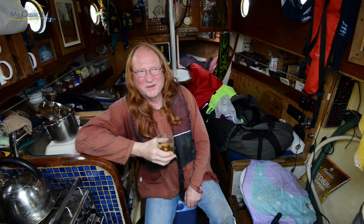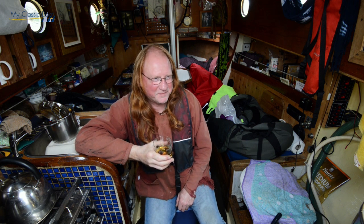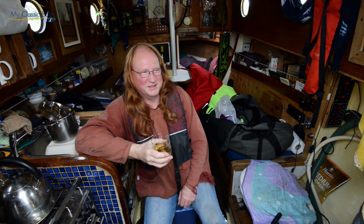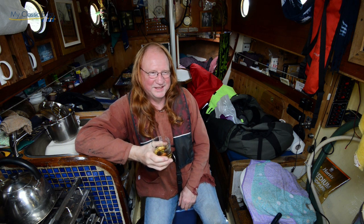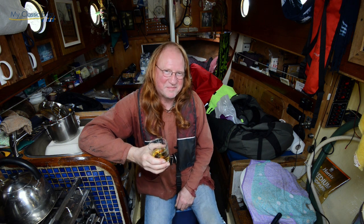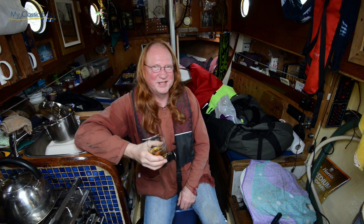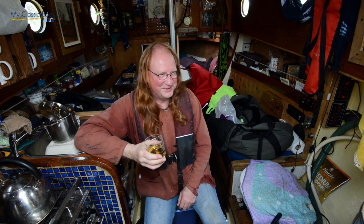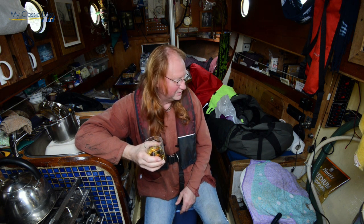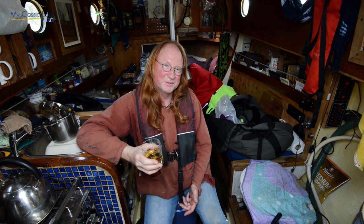Welcome to Ammonite. Ammonite's a Herd 23, and I was reminiscing earlier about the Old Gaffers Association and the comments and thoughts that there's nothing naffer than a plastic gaffer. Well, I think Ammonite's here to disprove that. Although she is a glass fibre hull, very heavily laid up, she's pretty much a wooden boat.